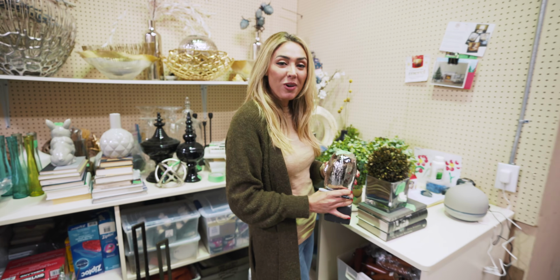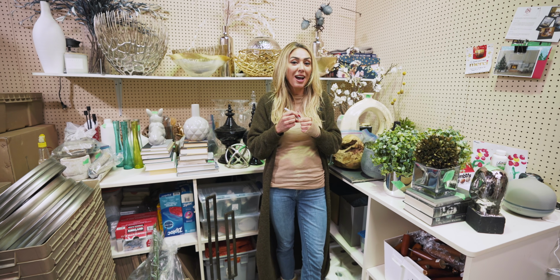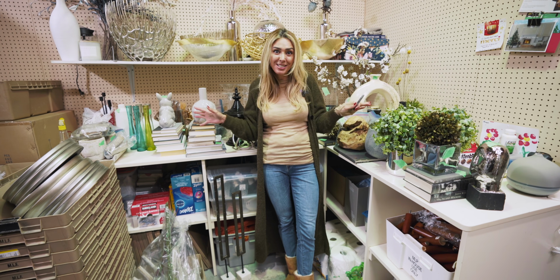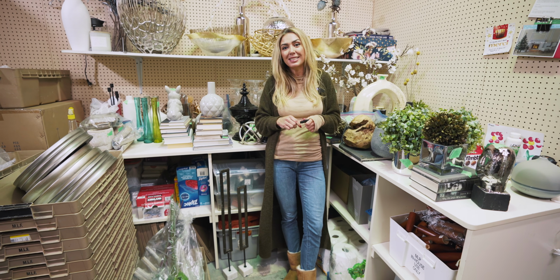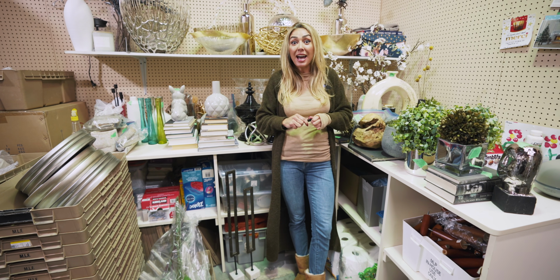Good morning, everyone. It's staging day, and I'm so glad that you're here because we have a lot to do. We have all of this stuff ready to get packed up for our staging. We were here yesterday pretty late, organizing, just picking all of the pieces for the project, and now it's the day to execute.